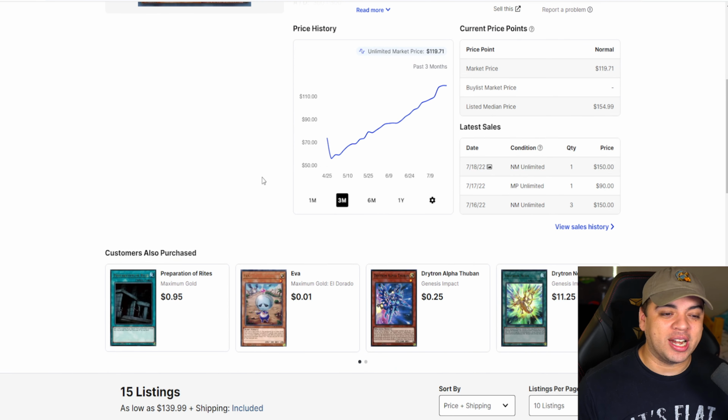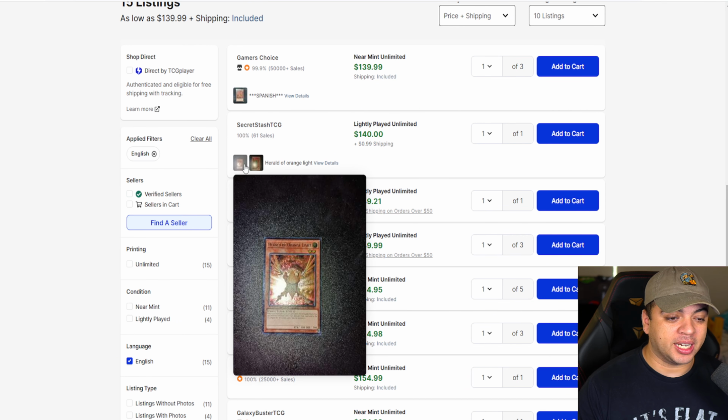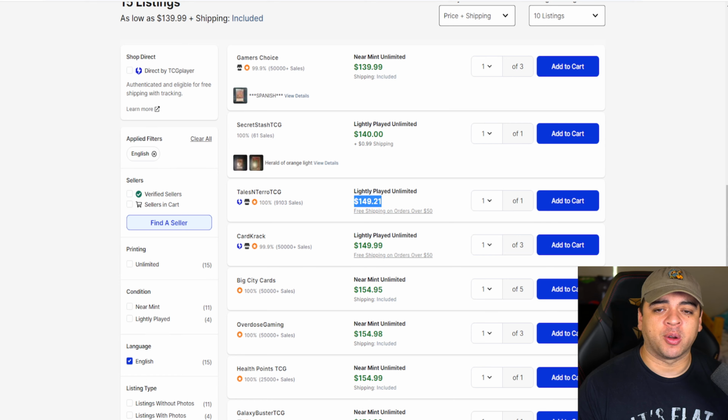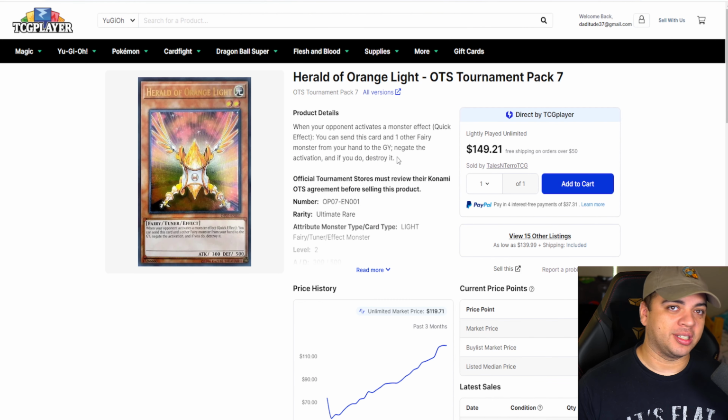But look at this chart. In the past 3 months, the card bottomed out at $56, and I really wish I got my third one. Didn't. But looking at the card right now, it's roughly around $150. Unless you want to get its foreign one, which is $10 cheaper. It also sells cheaper for foreign or max rarity cards. All right. So, Herald of Orange Light, is it worth it? Well, you kind of need it.